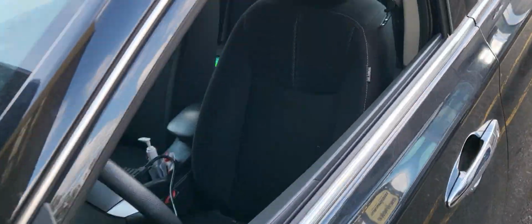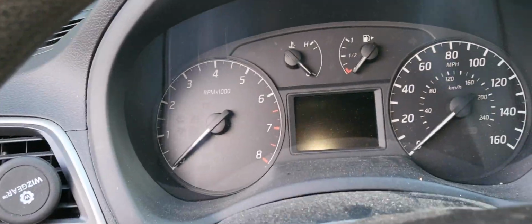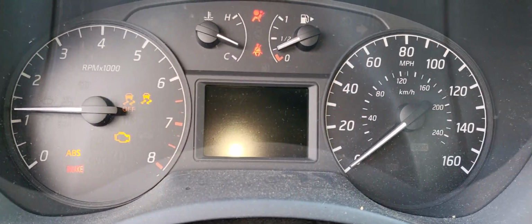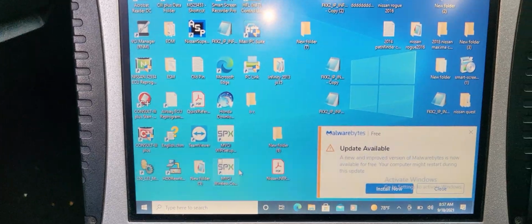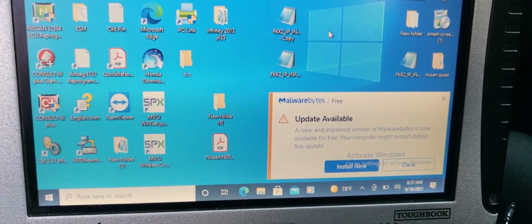Now we're gonna start turning our ignition on, start the car. The code is maybe still there, but we're gonna delete the code. And then you must have internet. If you don't have internet, it will not work. So I'm gonna be sure that I have internet. Turn the light off.